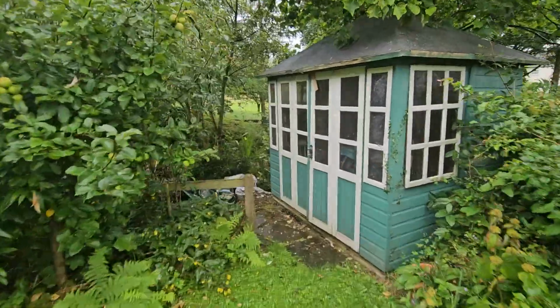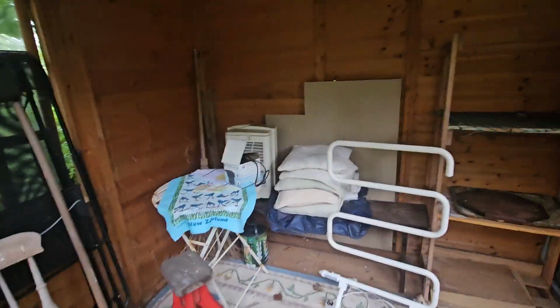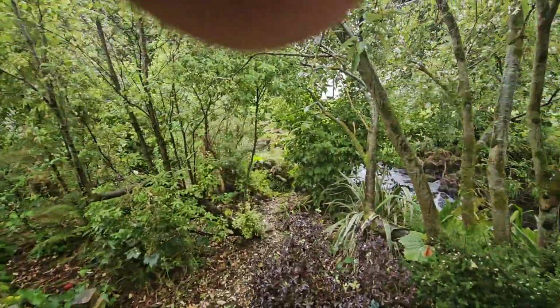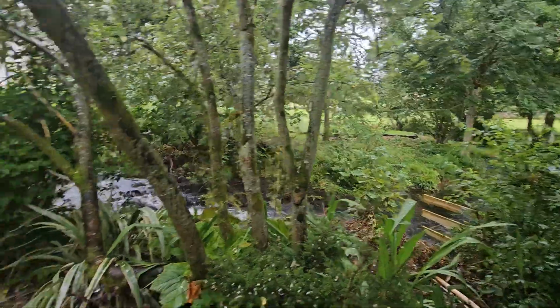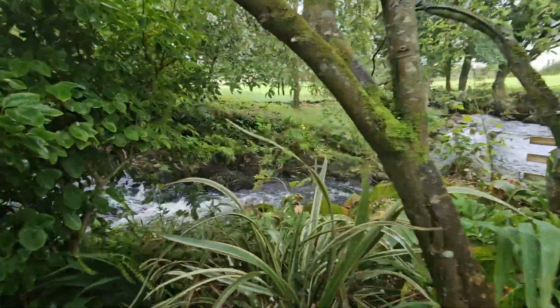Got this charming little summer house. A little bit dusty, but that's par for the course. But you know, a bit of extra garden storage as well. I'll just give that a bit of a shove, excuse me. So then you run down here, you can see where the brook comes out. You mustn't go over the edge, and obviously take care if you've got visiting children, because it is a little bit dangerous for children.